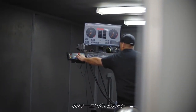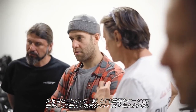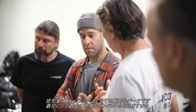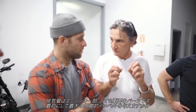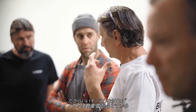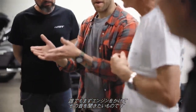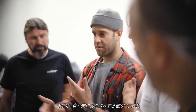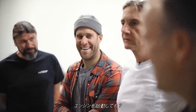And the semantics of the boxer engine, we've discussed a lot of times. This is basically the soul of the bike. Definitely. And the exhaust pipe is part of the engine. It's an instrumental part of the engine. It's probably one of the first things you see as a visual impact, so it has to be very nice. It's one of the most crucial parts of the bike. And everybody, first thing after you see a bike, fire it up. Let's hear it. It's one of the things you change the earliest. So can we fire it up? Yeah.